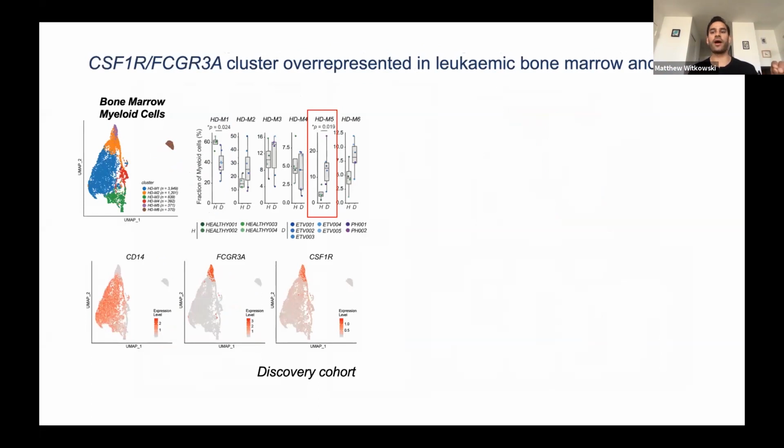So we just isolated the myeloid cells from the bone marrow of healthy and diagnosis patients. And we were able to identify 6 transcriptionally distinct cell types, spanning the monocytic and dendritic cell lineages. Just remember, these are mononuclear preps, so you really lack granulocytes in these studies. And when we compared healthy and diagnosis representation of each cluster, we saw at cluster 5 that the diagnosis patients were enriched for this particular population, which is actually at the apex of this UMAP plot. These cells do not express CD14, but seem to express transcripts encoding CD16, as well as high levels of transcripts encoding the MCSF receptor, which is important for later on.